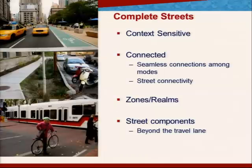So what really are complete streets when you get down to it? They respect the overall context. We want to make sure that things are connected, not just from a vehicular standpoint, but also across modes. We want to have clearly defined zones and realms and really understand that the street components all exist beyond the travel lane.